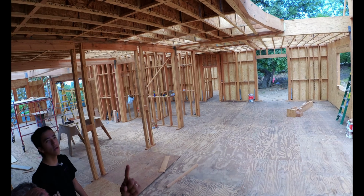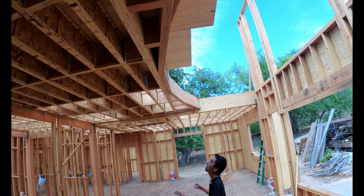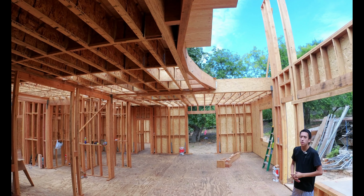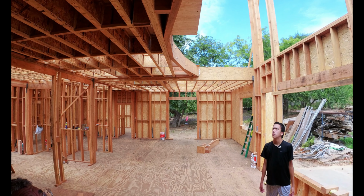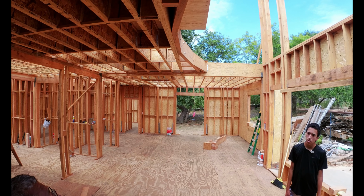Have we showed them this yet, Jude? Oh yeah, so this is our look from below of the opening that we showed you guys upstairs. This was supposed to be a one-piece manufactured beam, but it was extremely expensive. They're trying to charge like $8,000 for it or something. And also it was delayed. It would take a long time.